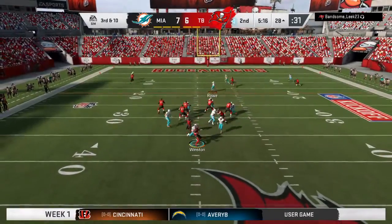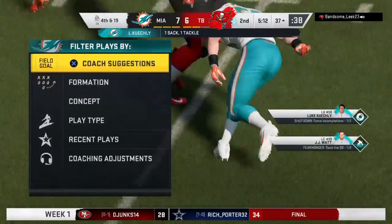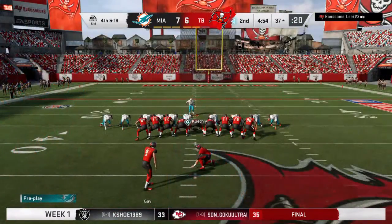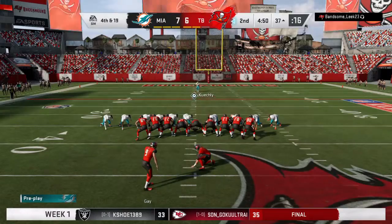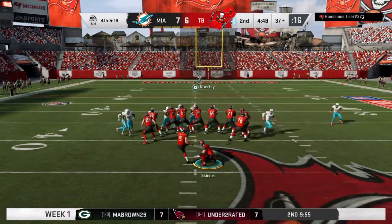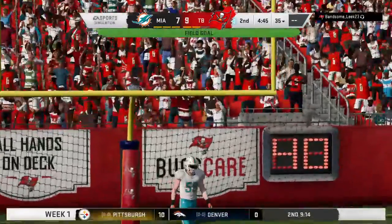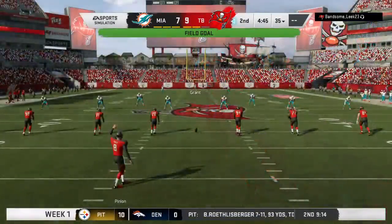Off the play fake, Winston. Nowhere to escape, and he goes down. That's Luke Kuechly with a sack. I'm starting to feel for that quarterback back there. I mean, you know me. Normally, don't have a lot of empathy for the QB, right? In this case, definitely. He's been under constant duress this entire game. I don't know how he's surviving back there. And to think, there's still a long way to go in this football game.